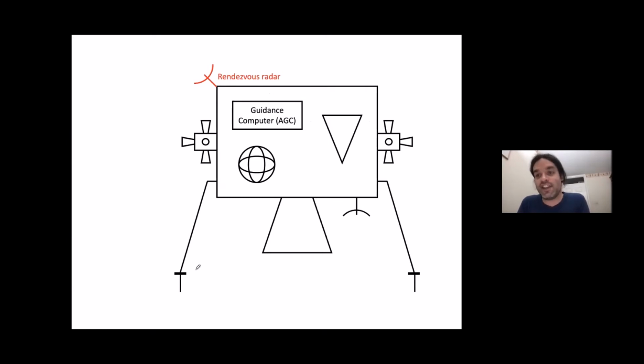First, I've lied to you. There was an extra radar on the spaceship called the rendezvous radar. Now, the rendezvous radar was basically useless during the landing, but when you were taking off again, the rendezvous radar was used to find the command module in orbit.